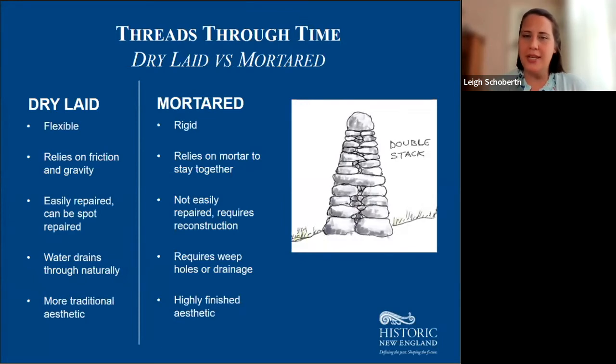So traditionally, agricultural walls were dry laid. We see the introduction of mortar in the formal estate walls of the late 19th century. So if we're working with a traditionally laid wall, you may be faced with the question, do we add mortar? Do we add mortar here, where the capstones are?